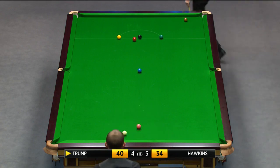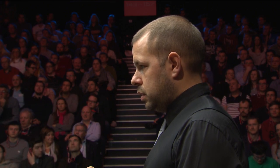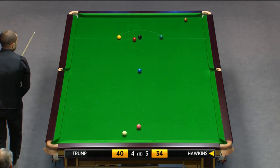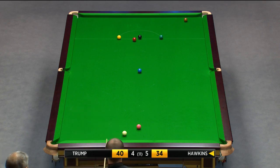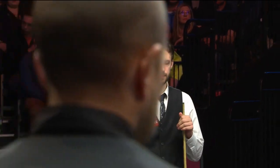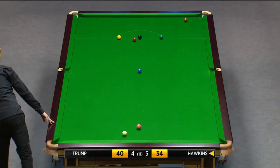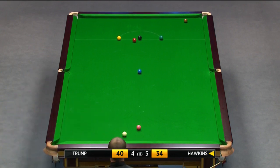We haven't had many close frames in this match. It's all been about heavy-duty scoring. But we've got one now. Well, it's great, I mean, to see the big breaks and that, but a lot of people enjoy this just as much. It's much more tense when the frame's like this. His main concern here is to try and get that red ball safe.